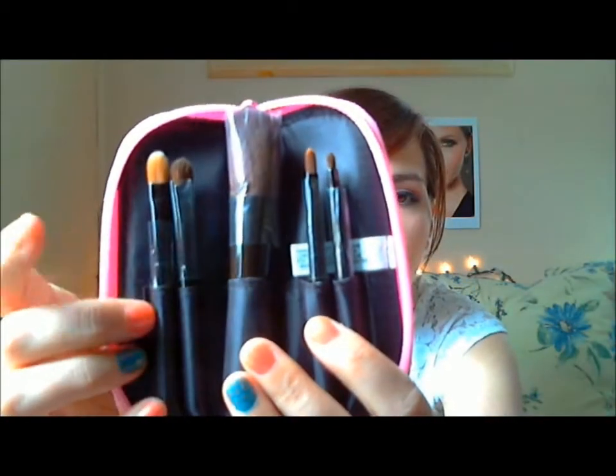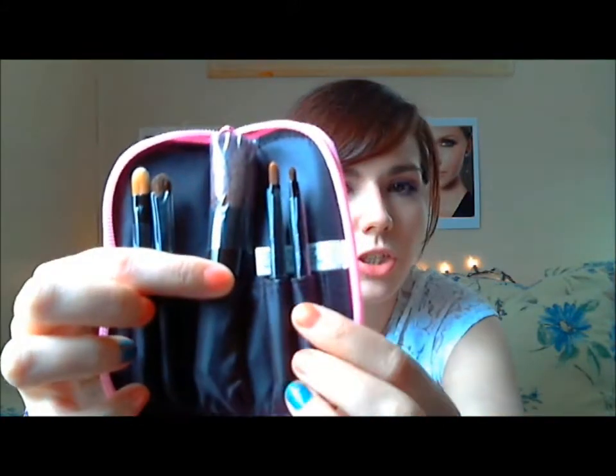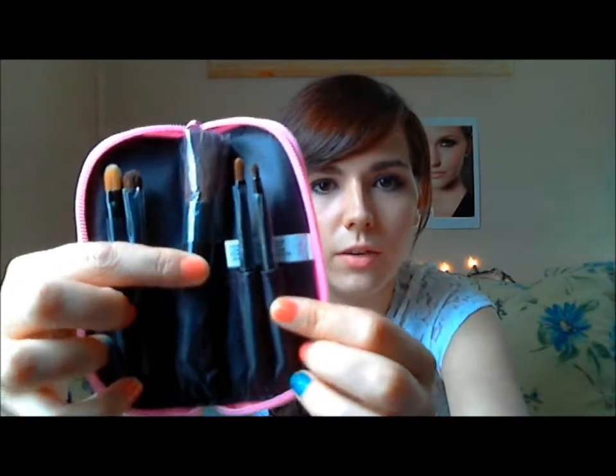So you have your concealer corrector, you have your eyeshadow brush, your powder brush, your lip brush, and your eyeliner brush. So just kind of your basic ones that you would use. It would be nice if they had like a blending brush and whatnot too, but just your basic little brushes that you can use on the go, if you just quickly need to apply a few things.